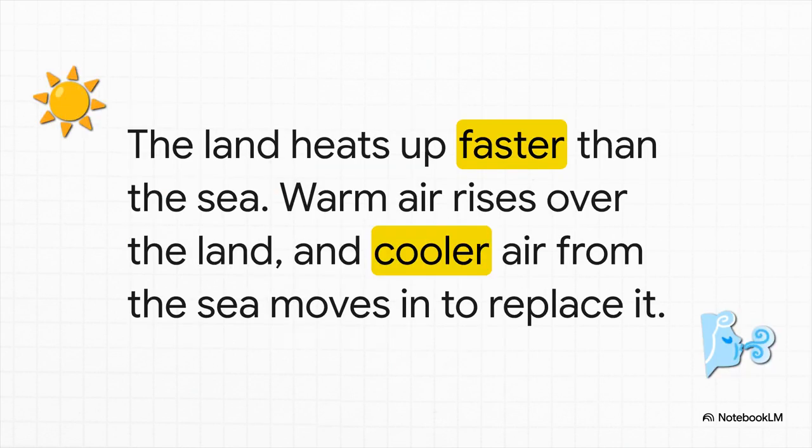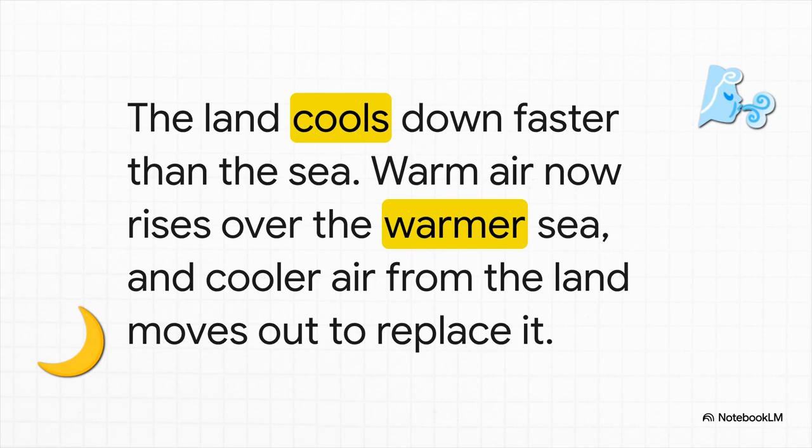And this isn't just happening in a fireplace. It happens on a massive scale. Just think about being at the beach on a sunny day. The land heats up way faster than the water, right? So the warm air over the land rises and whoosh, cooler air from over the sea rushes in to fill the gap. That refreshing feeling? That's the sea breeze. It's just a giant convection current. And what's so cool is that at night, the whole thing flips.